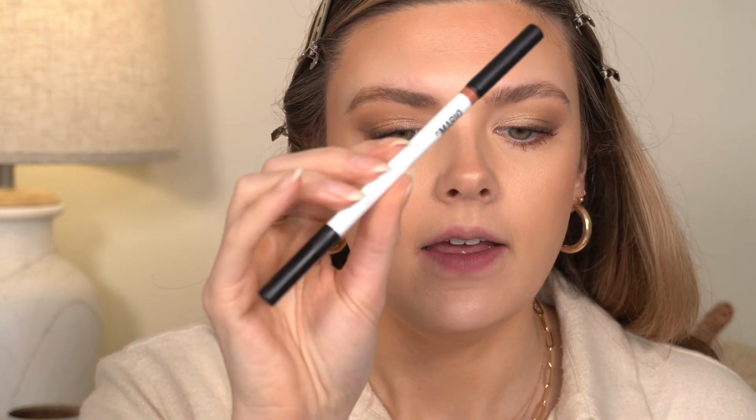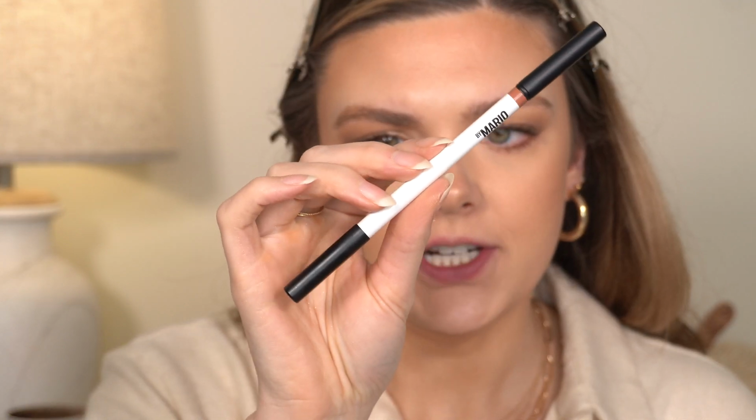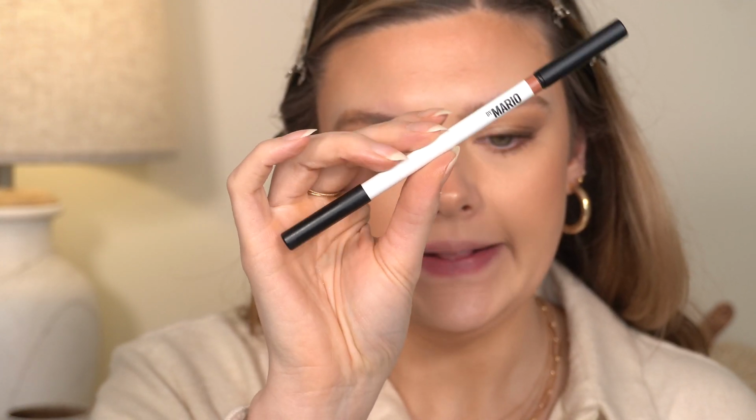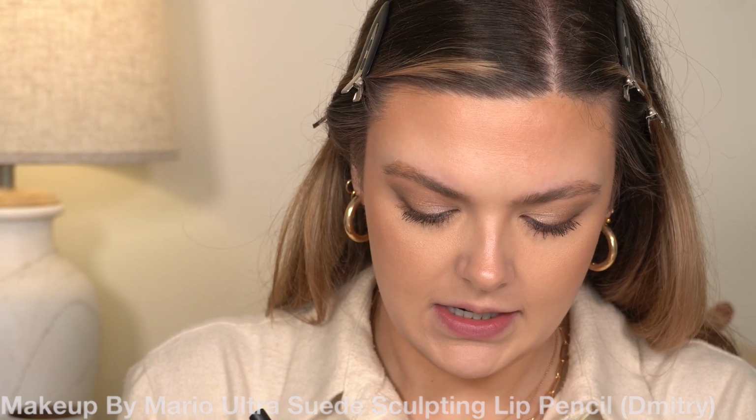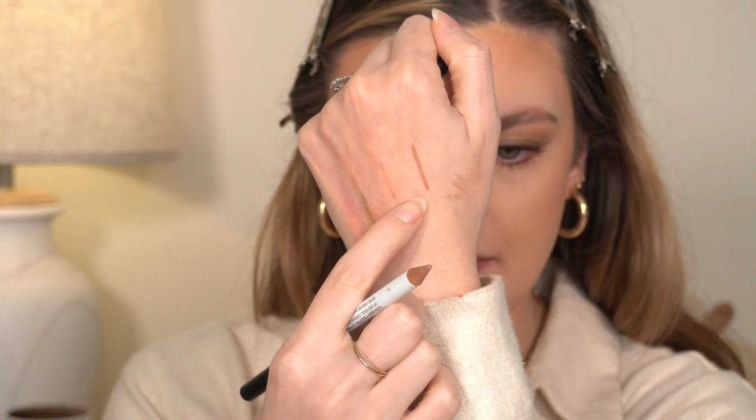We're going to move on to the lips now, and I think I showed in an earlier clip, I got one of the Makeup by Mario Ultra Suede Sculpting Lip Pencils, and this one is in the shade Dmitry. It's a really, really pretty nude. So I'm going to go in with this first, and this also has a little blender brush on one end.